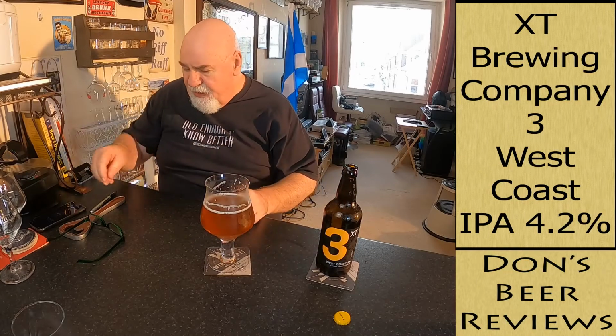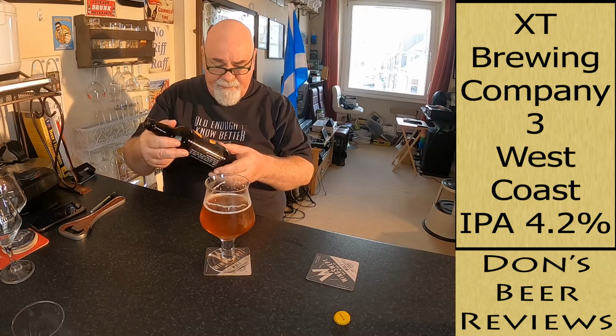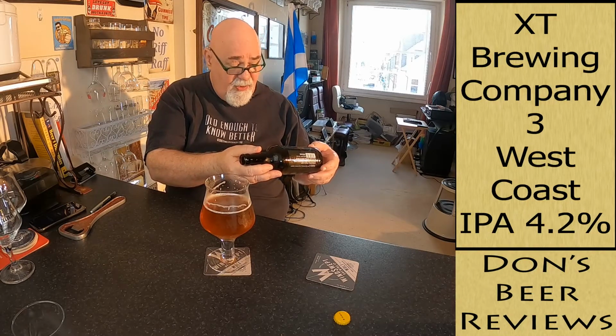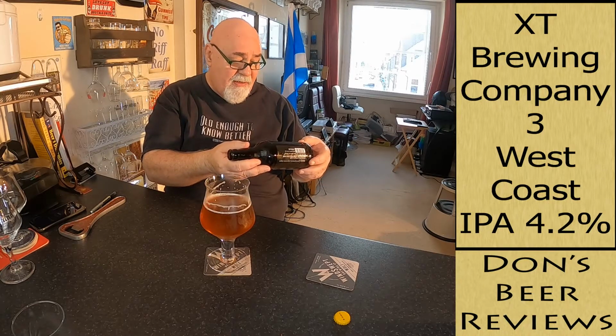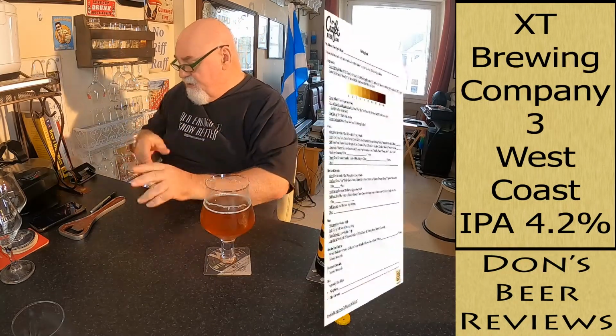Although I think the IBUs, well, it doesn't say on here, but 3XT West Coast IPA, alcohol 4.2%, Chinook, Cascade and Columbus hops. An American style IPA packed with Chinook, Columbus and Cascade hops from the American Northwest. Crisp, clean, refreshing with a lasting hoppy bite. Yeah, that's very nice actually.